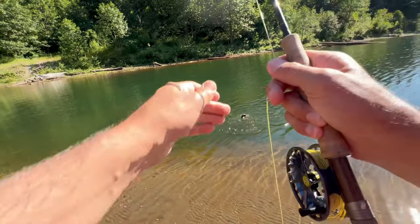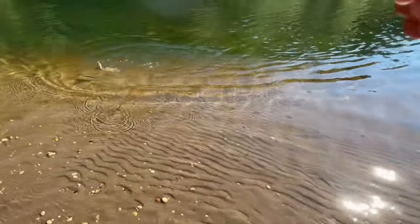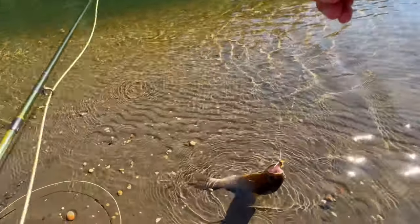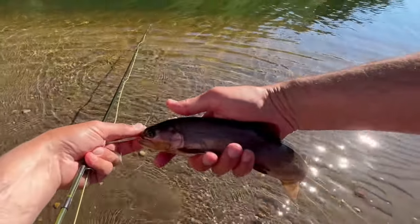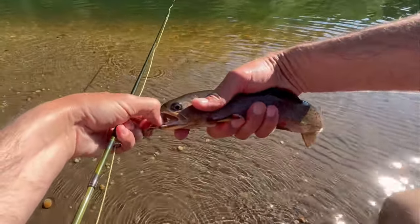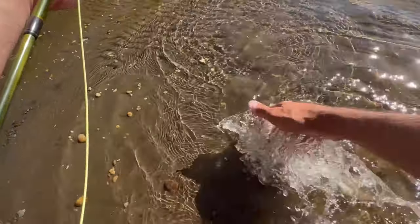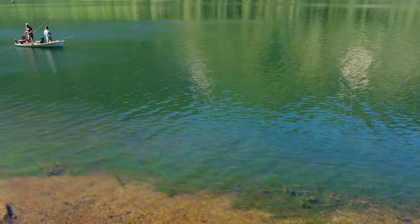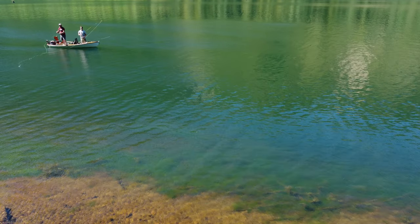I don't know if you can see that, but I can sure see it with my polarized glasses. He came for it, missed it. Oh, it's a big cutthroat too, just a beautiful fish. Look at this guy, look at the colors. Pretty fish. All right, buddy, thank you very much. That's so great. I don't know how that guy didn't hook himself. He smashed it pretty hard.